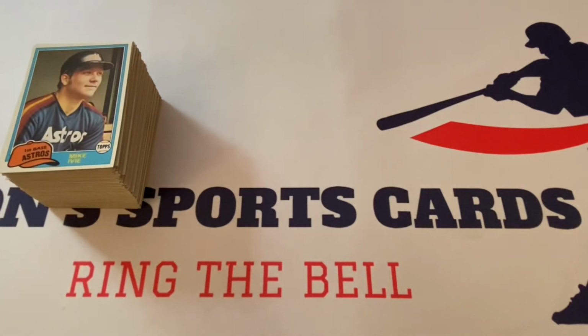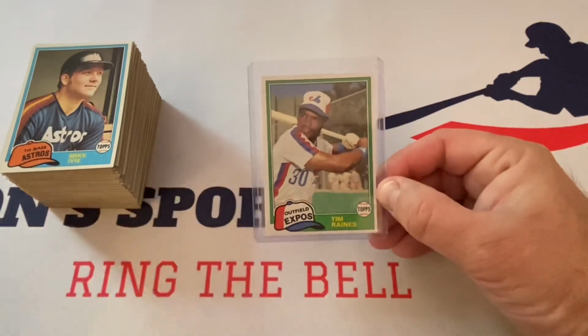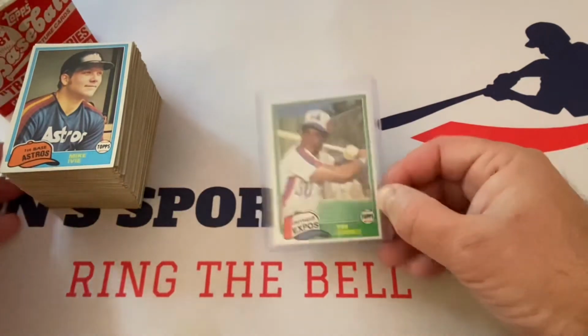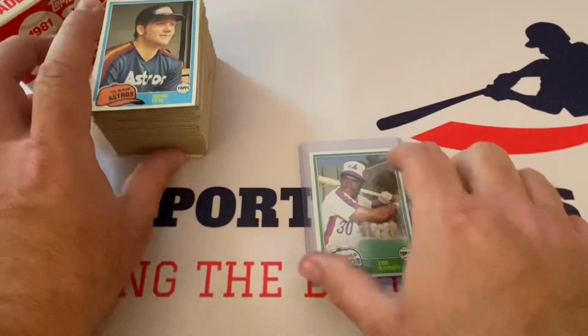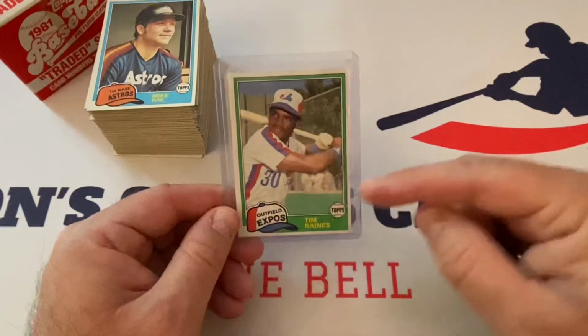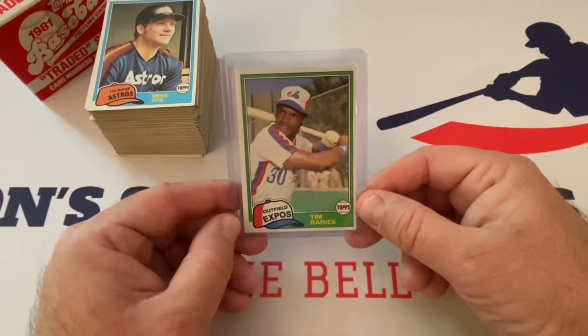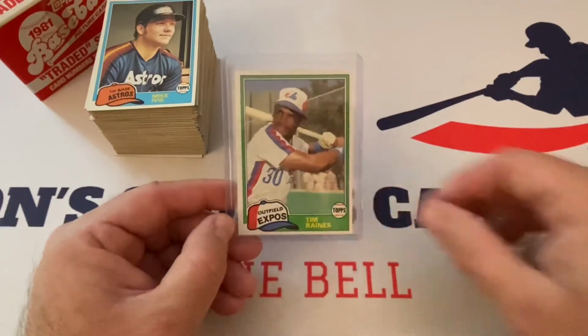All right, Tim Raines. There he is. So again, like I said, I opened this up about 3 years ago and was going to send in this card to get it graded. I hadn't seen what it looked like. Then I saw it. The centering is off. So I put up the second one, and the centering is off in the opposite direction. So this is a tough one. But there he is. I really love this card.